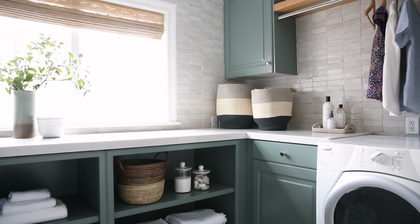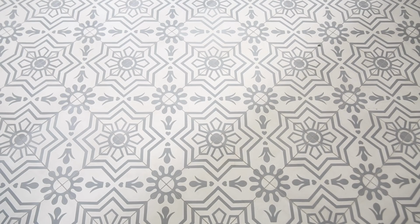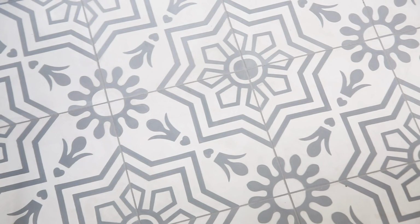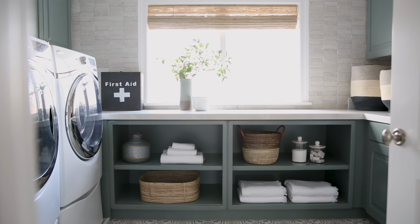We paired it with this really great pattern tile on the floor. And if you're going to do something that has this painted pattern look, I love it, but make sure you don't do pattern on the walls, pattern on the floor, pattern on all of the tile. Choose a few areas to shine and then a few others to stay neutral.